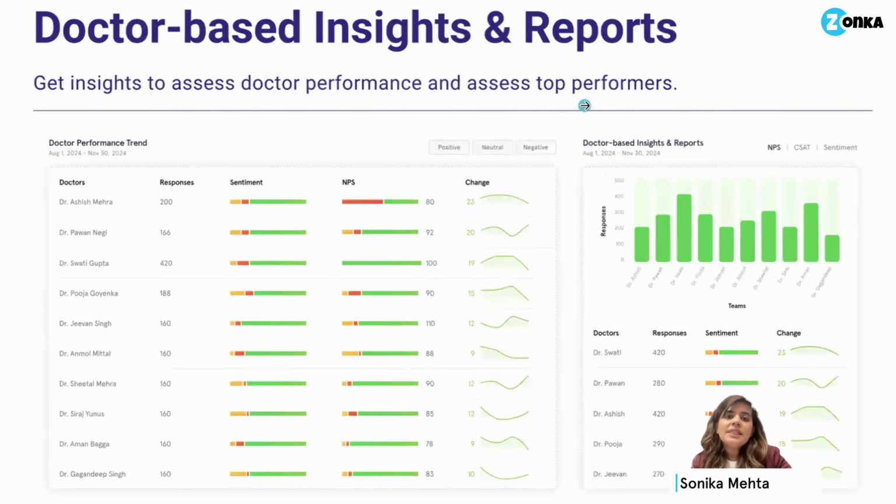Okay, now here are some interesting reports that I want to show you from Zonka Feedback. In my previous slide, I mentioned that you should link your doctor to the feedback that you're getting. When you do that with tools like Zonka Feedback, you'll also be able to see how well the doctors are performing and what sentiment your patients have for each doctor.